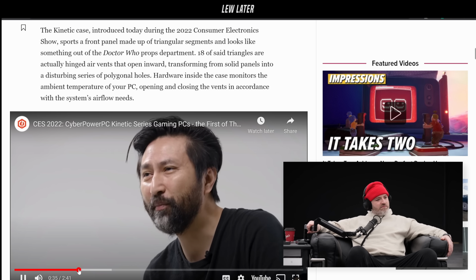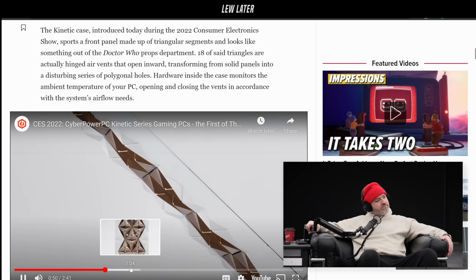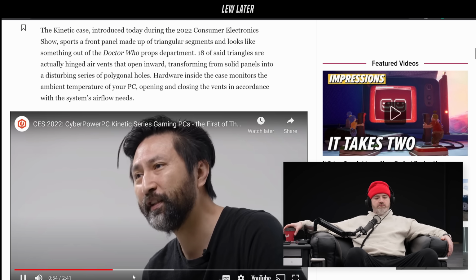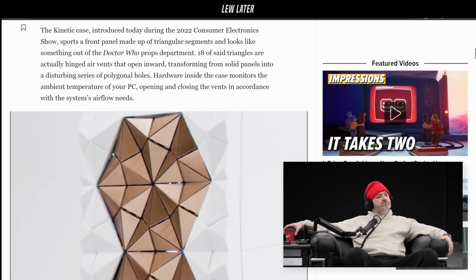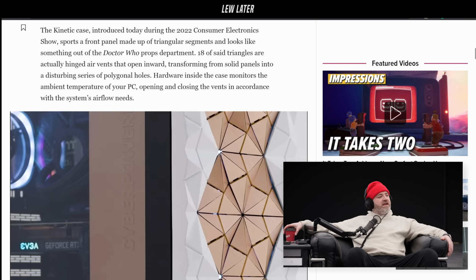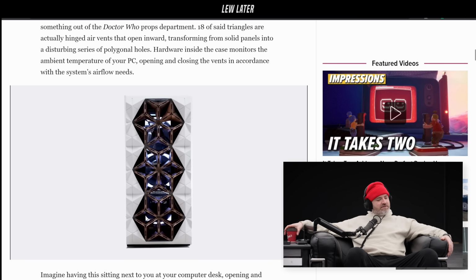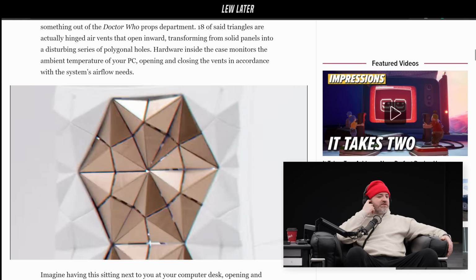I appreciate this mainly because PC cases all look very techy nowadays with the RGB and the glass. The gamer aesthetic. Okay. There's nothing wrong with it, but this looks like a piece of art. There's nothing wrong with it, but there's something wrong with it. Well, that's what they said. I mean, options are good.